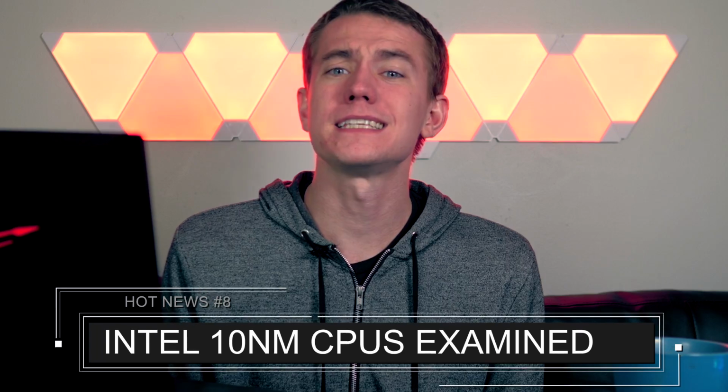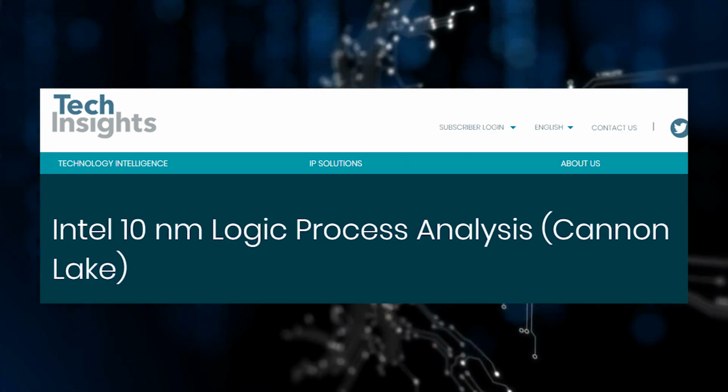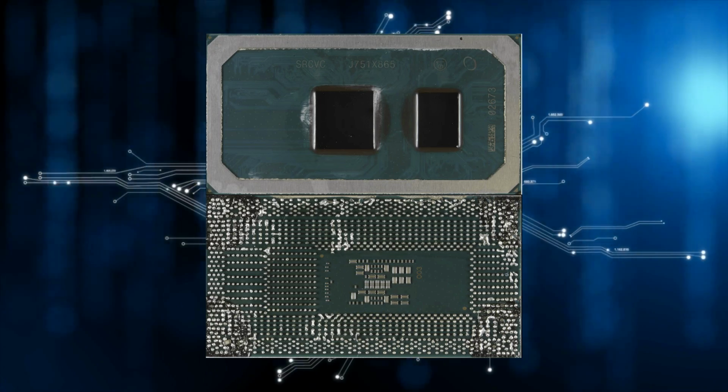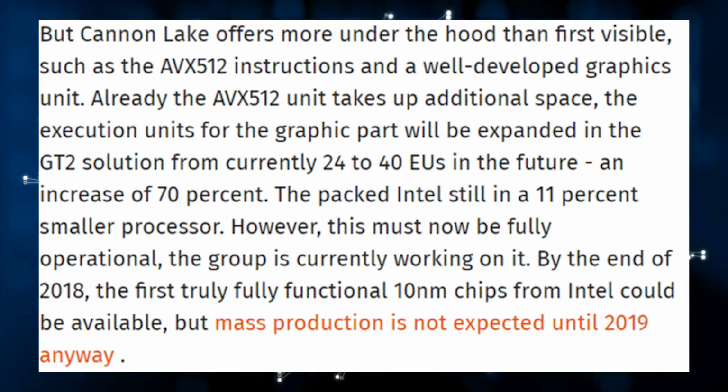And then the folks over at TechInsights have gotten the first look at Intel's 10nm Cannon Lake CPUs. They broke open one of Lenovo's notebooks that has the 10nm processor inside. Practically, how this differs from Intel's 14nm offerings is that it's 11% smaller, and can also include the AVX-512 instruction set and 70% more execution units of the integrated GT2 graphics, so you can get faster integrated graphics with this thing. That's basically it, not a revelation.